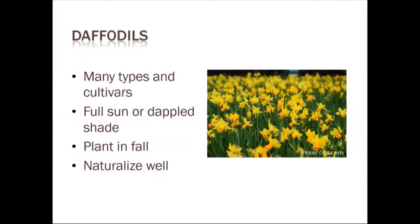Your daffodil is a favorite in the spring. They do best in full sun, but will bloom in dappled shade, but maybe not as prolifically. Plant them in the fall. They naturalize well in fields and other open spaces, and deer will leave them alone because every part of the plant, especially the bulb, is toxic.